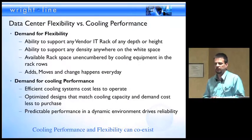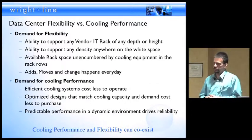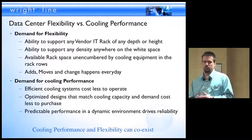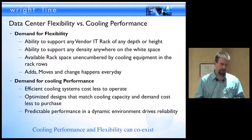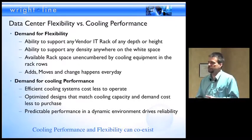Of course, on the performance side, they wanted to keep this green and obtain all their pre-certs for LEED Platinum level. To do that, they needed the greenest possible HVAC system they could come up with. Why? Well, an efficient cooling system, number one, is less to operate. And let's face it, no one's really going to adopt green unless it's actually saving them real money.